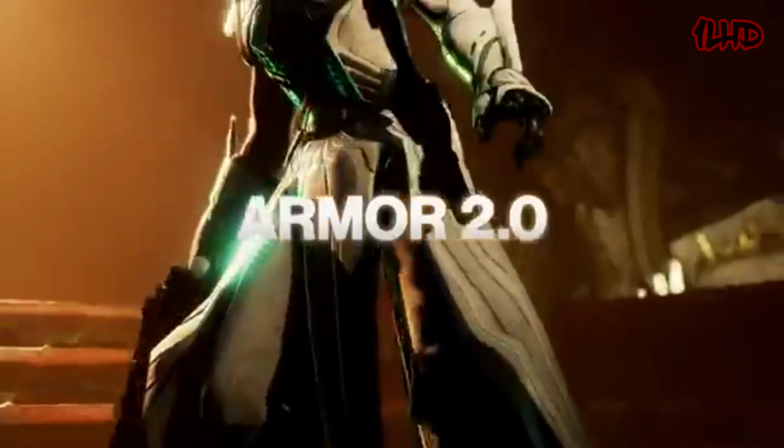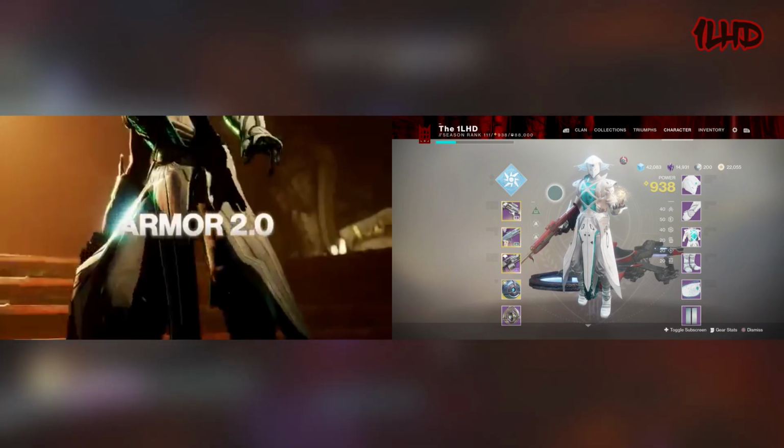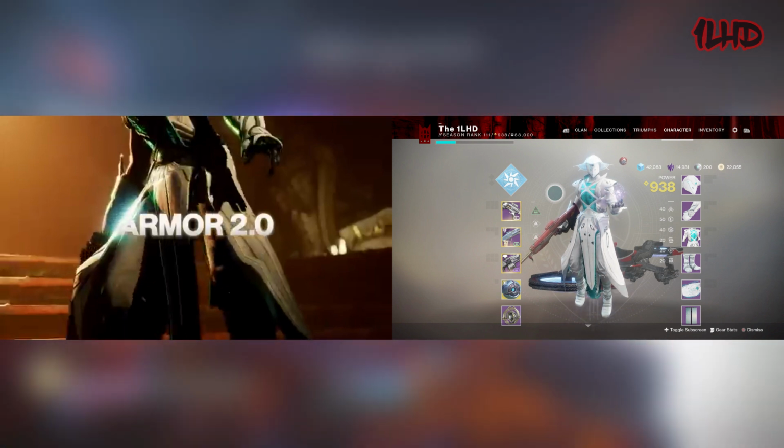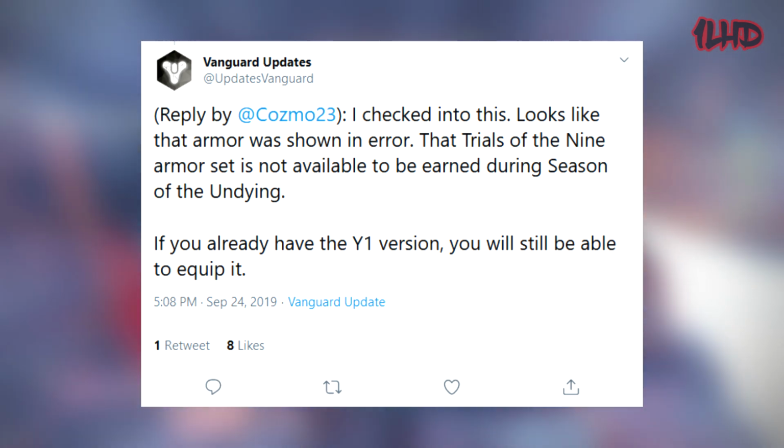If you've seen the Shadowkeep launch trailer, and I'm pretty sure at this point in time you have, there's a part of the video that briefly talks about Armor 2.0, and one of the cosmetics used in this trailer was the Trials of the Nine armor for the Warlock class, which had the entire community speculating that this was some sort of foreshadowing of the return of Trials of the Nine, or that Trials of the Nine armor would be available as a universal ornament. Now, sometime after this trailer went live, Cosmo from Bungie tweeted that this was an accident and the Trials of the Nine armor won't be returning as a universal ornament.